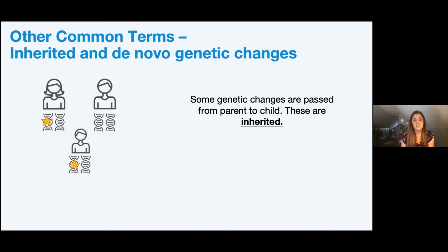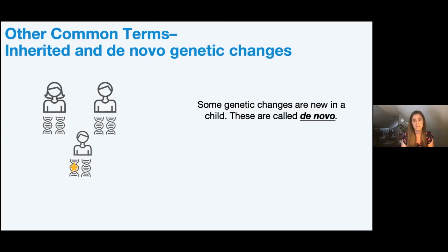Some genetic changes are passed from parent to child, and those are said to have been inherited. So if you see words like inherited on your report, if parents were tested, this tells us that it's been passed from a parent to child.